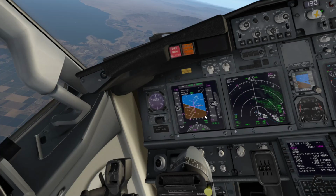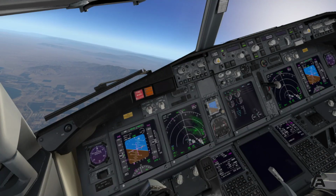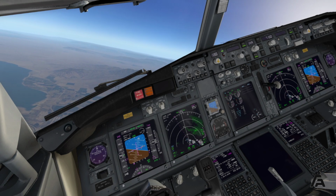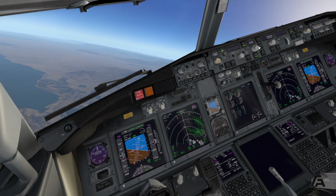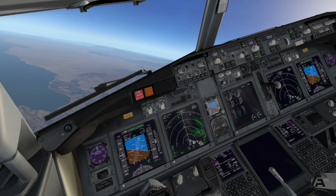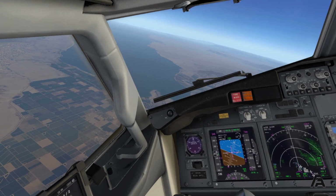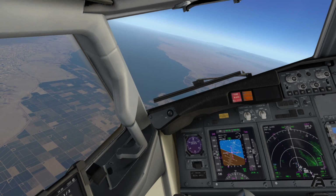And we're going to have to brief for that approach now. So let's go here. Hold at 7,000. Should keep us clear of terrain, at least that direction. Pull up the new approach.